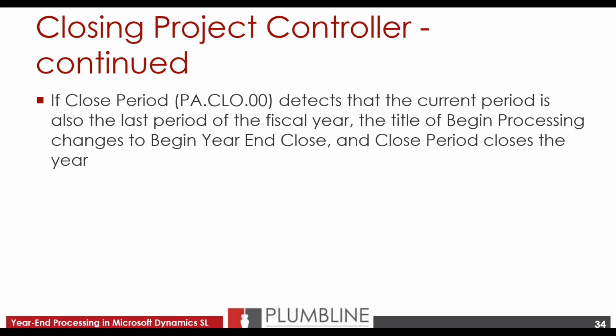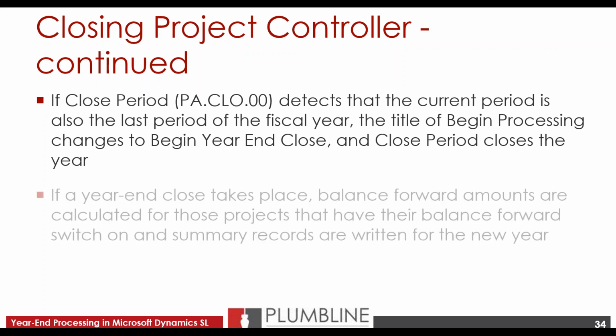If the close period screen detects that the current period is also the last period of the fiscal year, the title of the Begin Processing button changes to Begin Year-End Close, and it will close the year. If a year-end close takes place, balance forward amounts are calculated for those projects that have their balance forward switch on, and summary records are written then for the new year.